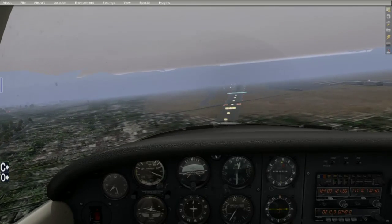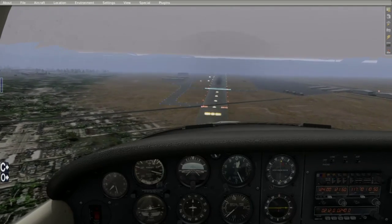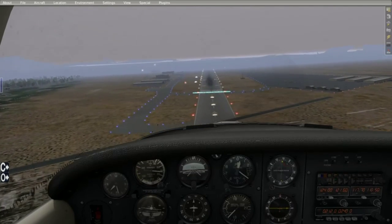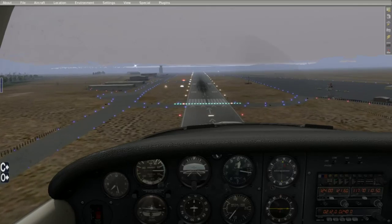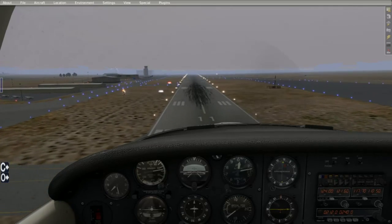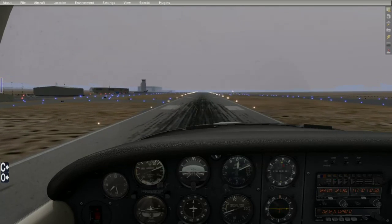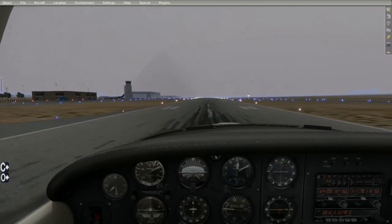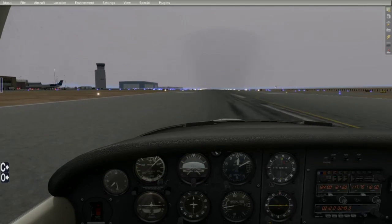Tell you what, real Terra haze is awesome. White over white, which means I'm too high. Yeah, we're descending way faster than I want to. All right, red over white. We are on the appropriate glide slope. All right, we're above stalling speed. Come on. And there we go.